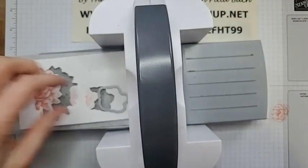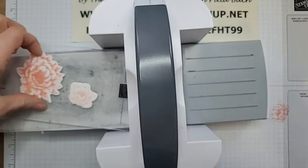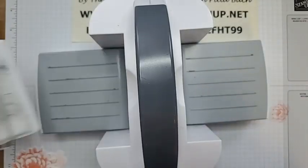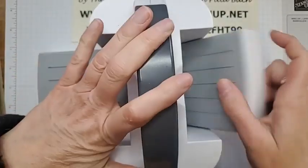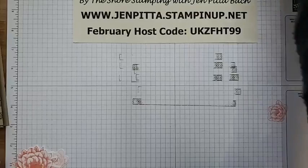But, oh, that kind of moved, but that's all right. It's just really handy because it's not heavy. It's nice if you're cropping with a friend or stamping with a friend, or crafting on the go. It's a really good size. It's super tiny, really cute.